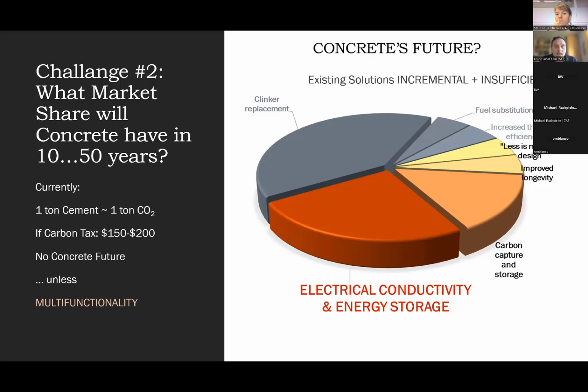Well, the cement industry has committed to reaching carbon neutrality by 2050. But like many industrial sectors, it has no idea how to achieve that goal. Right now, the solutions that exist are, well, let's replace cement by some other materials. Fuel substitution: so instead of heating with some fossil fuel, let's substitute this with other fuels. The point about increased thermal efficiency, I think, is something which you know very well in Europe, as this is a matter even politicians discuss. Then there are approaches which are based on less is more by design, and then of course improved longevity of infrastructure, so that one does more in time with the material than before. There are some carbon capture and storage solutions, but that's not what I'm going to talk about today.